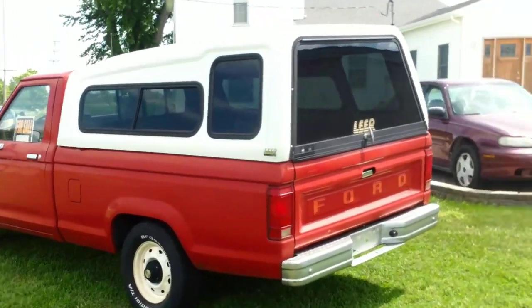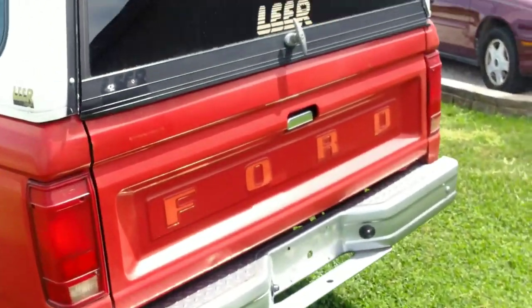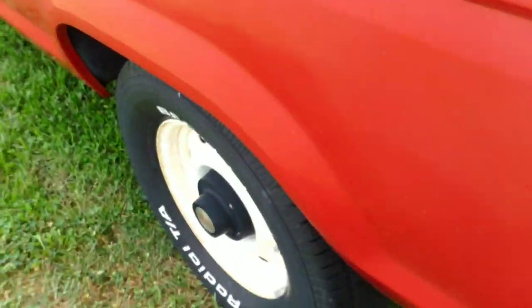And I was just shocked at how good a shape that truck was in. It had a few cracks in the dash, but for as old as it was, it was in incredible shape. I liked it, but that's not really what I'm looking for. I'd rather have that International. I'm not all that interested in a mini pickup, but this Ranger's in pretty good shape.